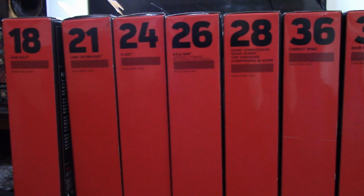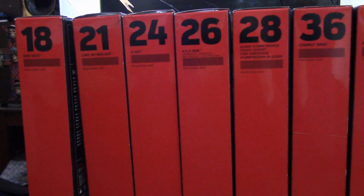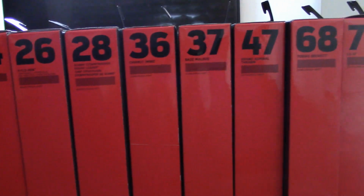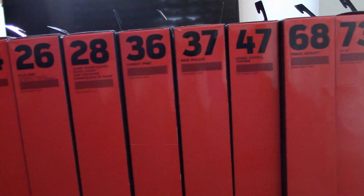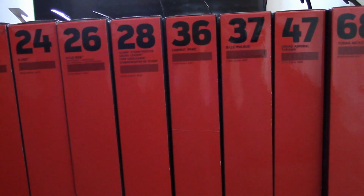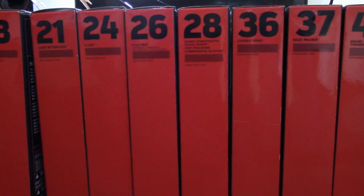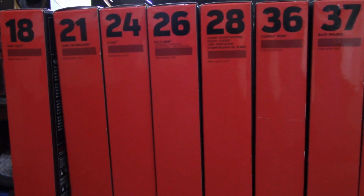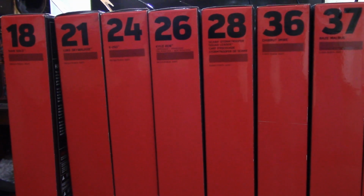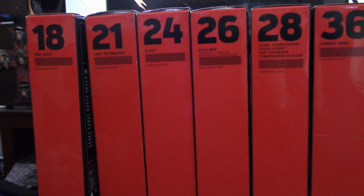Alright, another day, another shipment has arrived. This one was from Dallas Vintage Toys. First time ordering from them. They were nice and fast in shipping. The only thing I didn't like is they use peanuts for their packing material, which I don't like because those things just pop up and end up all over the place. Anyway, let's see what we got.